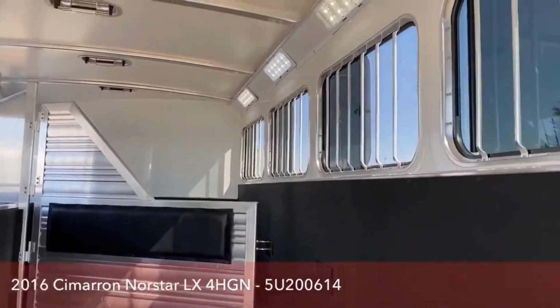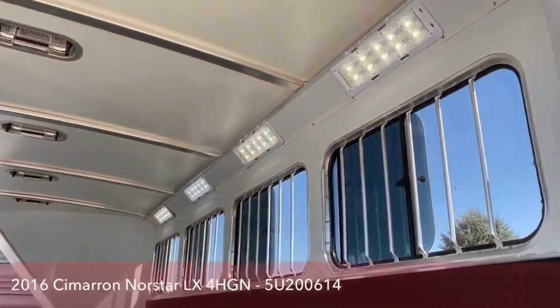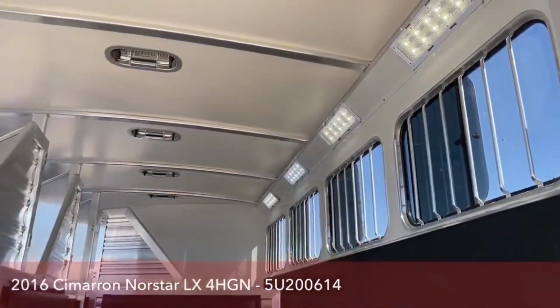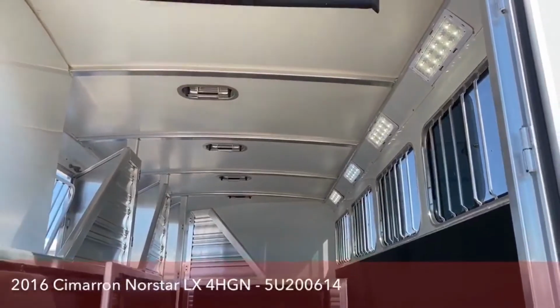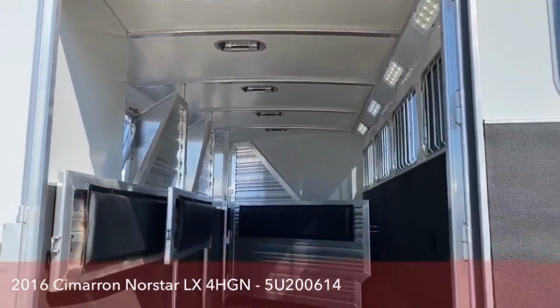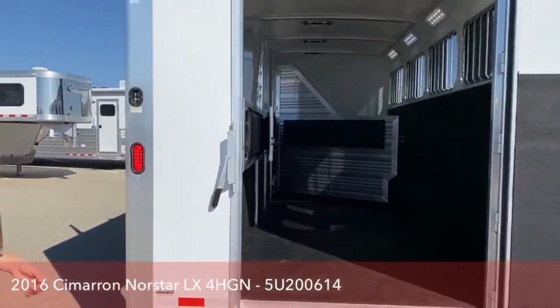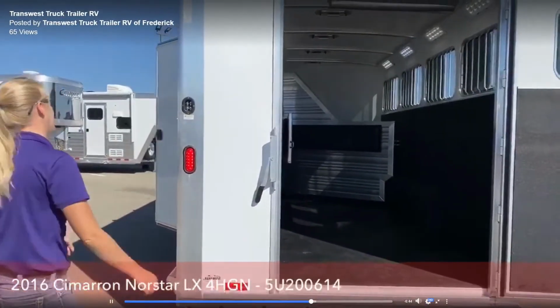Oh, and then you'll notice up on the back here, you've got the Optibrite Lights. Those are those LED lights that I was telling you about. At night, if you're loading your horses in and out, it's going to be so bright, they're going to be so comfortable. It's not like you have to load them into a dark trailer and convince them that the boogeyman isn't living in there.